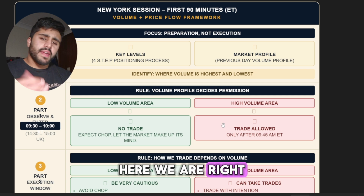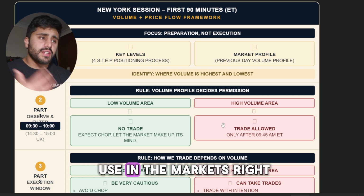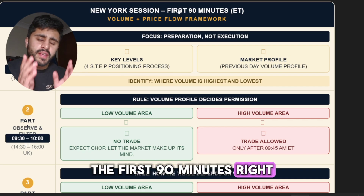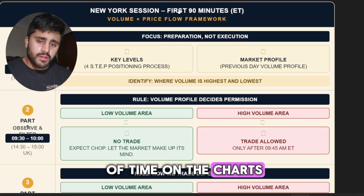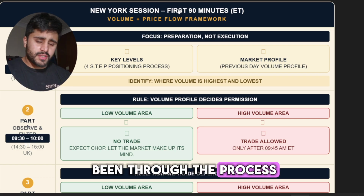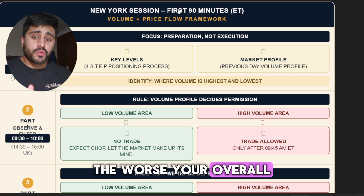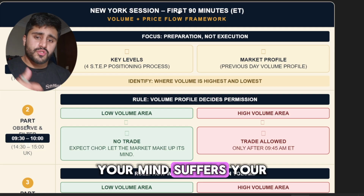Here we are. Right, here is the exact standard operating procedure, or SOP, that I use in the markets, right? So this is the New York session, right? The first 90 minutes, right? If you are trading a job, you actually want to spend the least amount of time on the charts. Now, I say that as somebody who has been through the process, and what I'll say is that the more time you spend on the charts, the worse your overall day gets, right? So your trading suffers, your work suffers, your mind suffers, your life suffers.